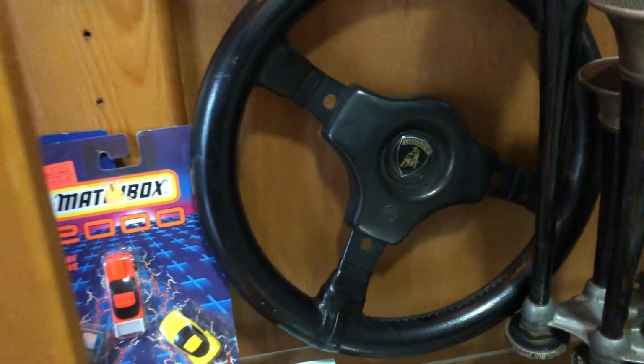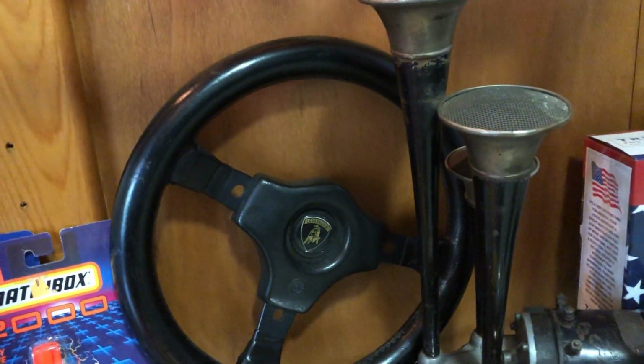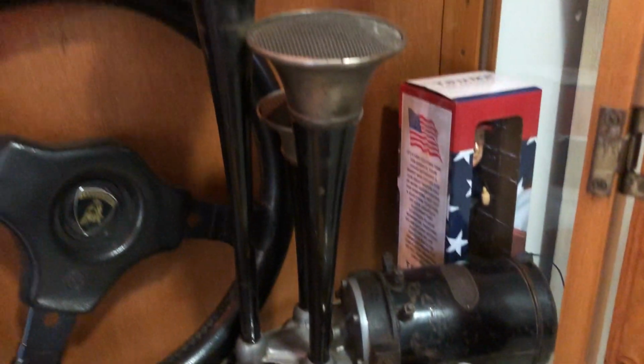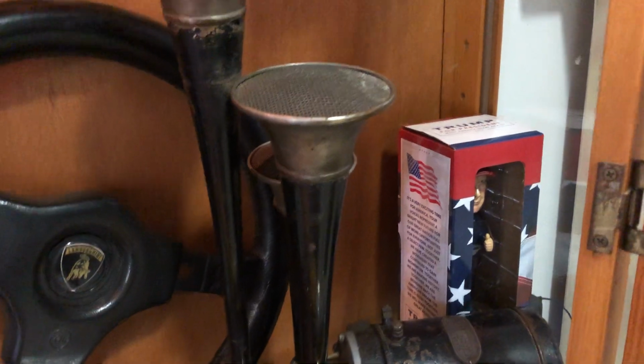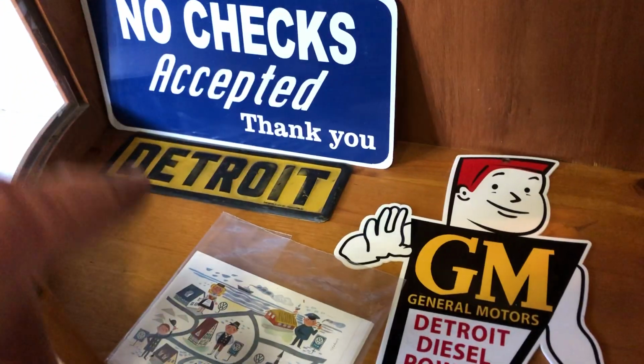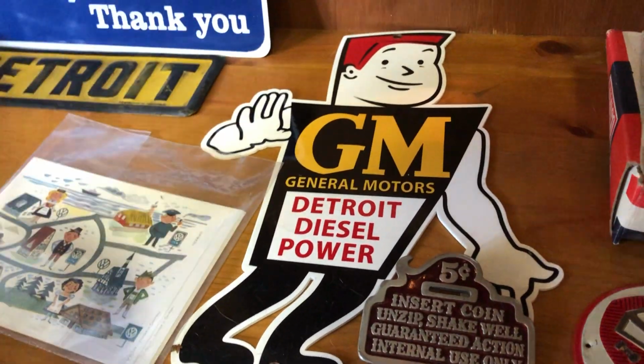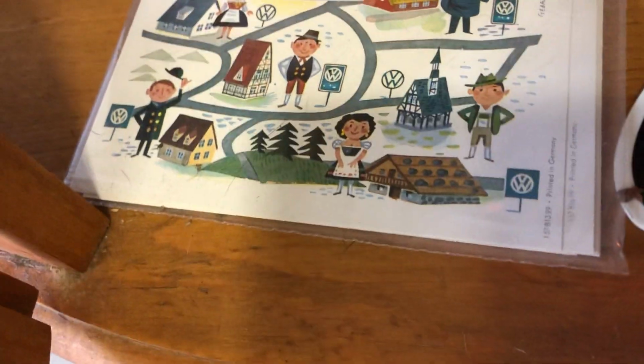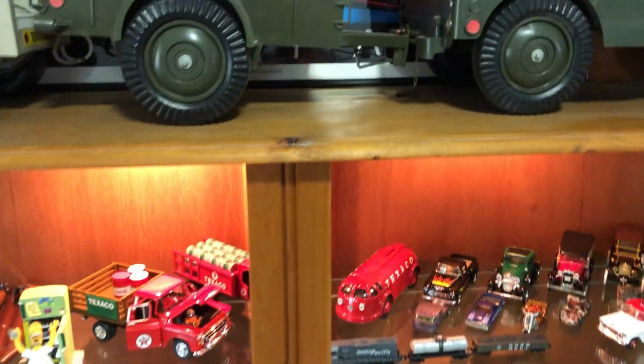That's the steering wheel. That's an authentic Lamborghini steering wheel for the kit car I'm going to build. This is a 3-trumpet horn. This works. I need to restore it and make it look like brand new, and that'll mount onto the 37. Some other metal stuff, signs. That's an old Detroit metal sign. Hudson, enamel porcelain sign. Some old 1978 Volkswagen cards of some sort. What else? That's about it for there.